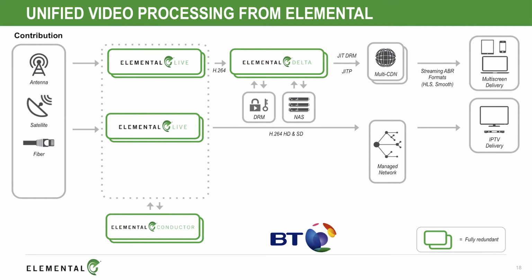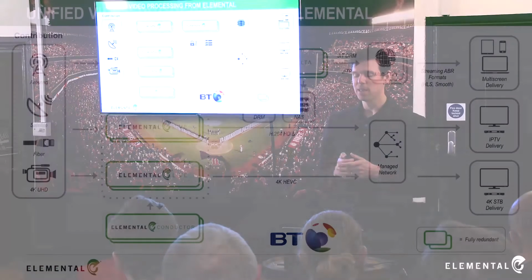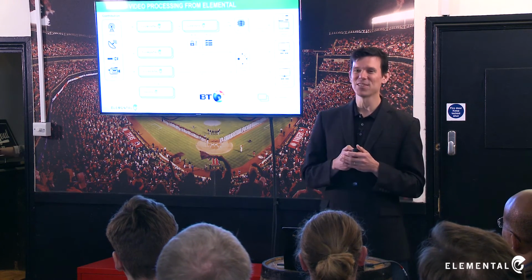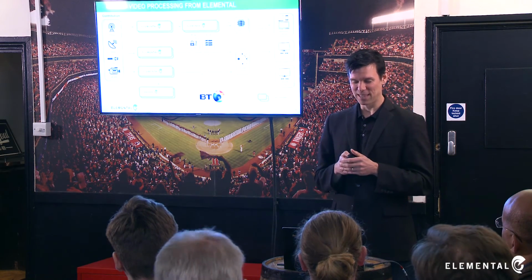Next, the same Elemental Live clusters are providing your standard definition and high definition H.264 streams delivered over the BT managed network, the fiber network, to IPTV set-top boxes in UK homes throughout the country. And then finally, our 4K UHD encoders, Elemental Live systems, are also taking 4 SDI input signals, creating a 4K HEVC output, and delivering to the beautiful little svelte BT 4K Ultra HD set-top box, which we've got an example of out there, and maybe we can take a look at it during the game as well.